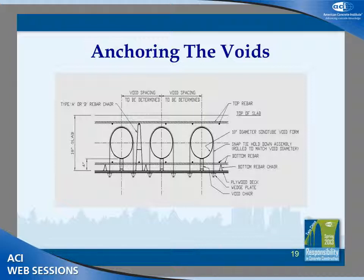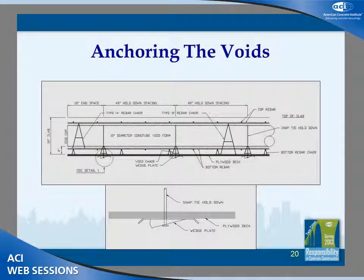There's not enough mass in the reinforcement mat above to hold the voids in place, so they had to anchor the system down. There's different ways of doing this, and you'll see that in a little bit, different strategies of anchoring the voids, but this is certainly one way that has been used. This is a longitudinal cross-section looking at the anchoring places. So in this particular case, at about 4 feet on center, they had these snap tie hold downs to make sure that the void stayed in place.